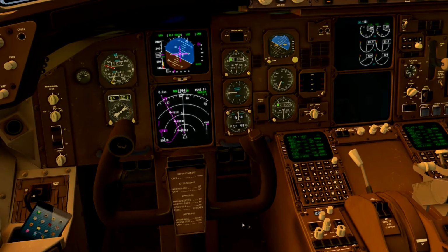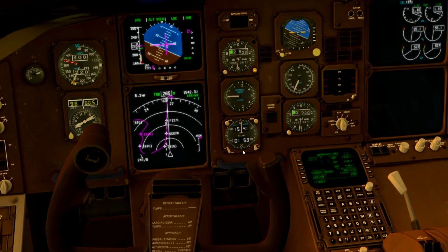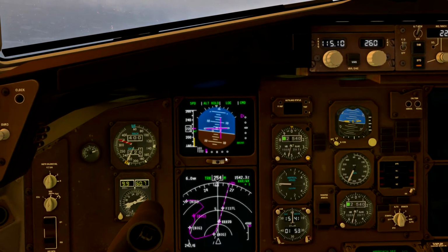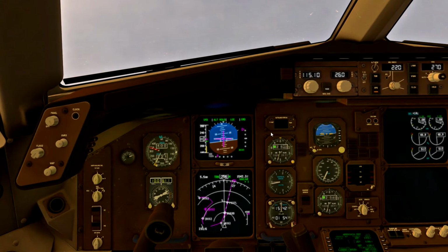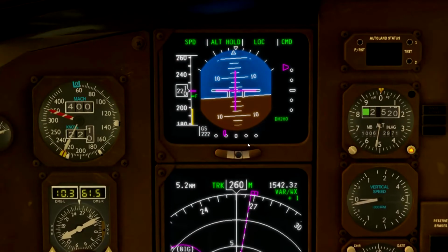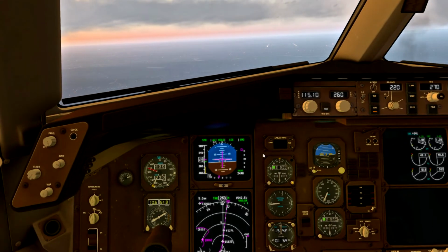Minimums is set. The final approach speed is 133 according to this. I might add a bit onto that. I'll add 5 onto it. Okay, yeah, we'll add 5 onto that. It's only a 6 knot headwind, so. Alright, want this to be centralized. Nice. I'm going to arm the approach, which automatically puts all the autopilots on. Ah, and there's Heathrow.